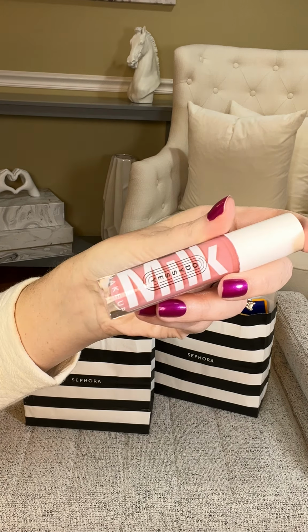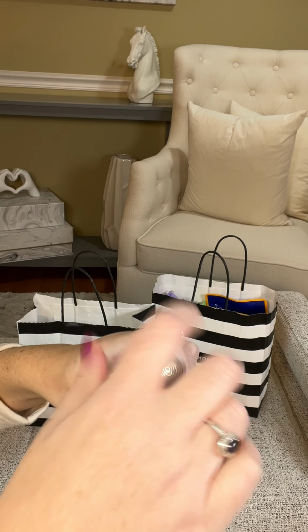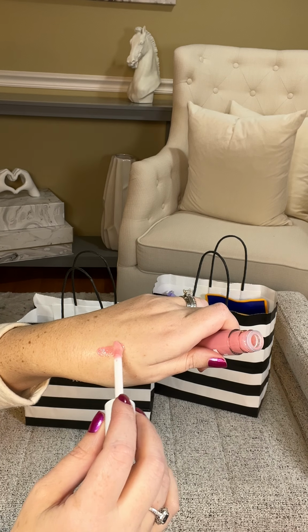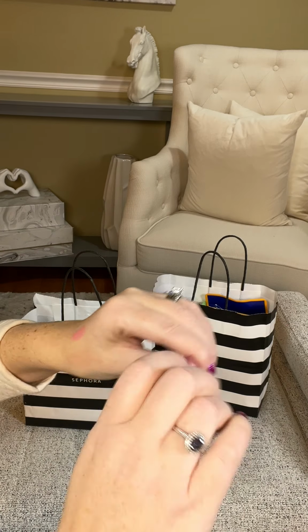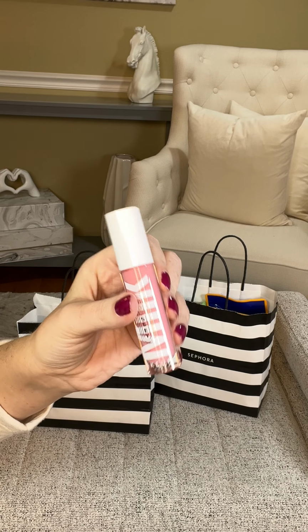Oh my goodness. The packaging is beautiful. And that color, yes, please. That looks creamy and delicious. Ooh. Oh my goodness. That is stunning. Oh, I'm happy with that one. Really glad I picked that one up. And I wish I had bought another shade. I may have to do that.